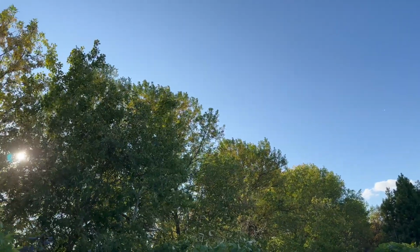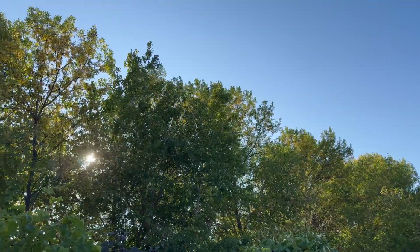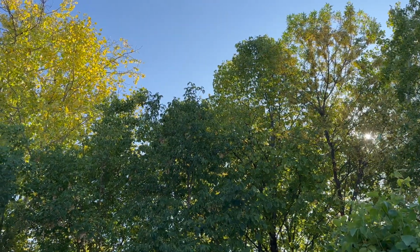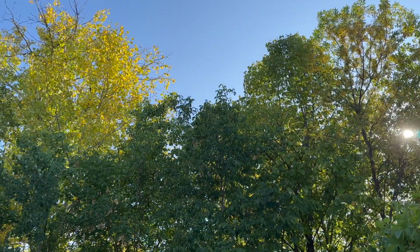Hear that? That's the wind. The temperature right now is a bit cold. See the tree? It's a sign that fall or autumn is already here. I think it's a little earlier than usual.